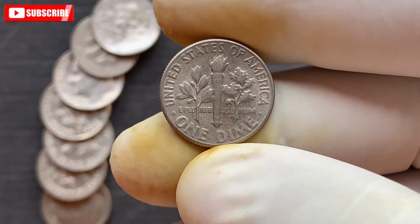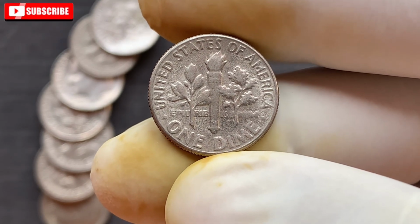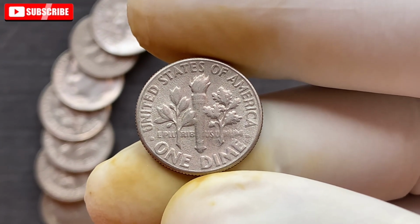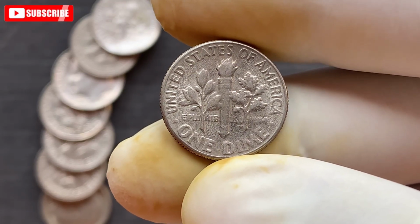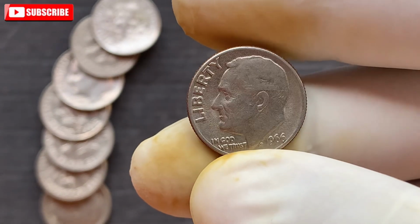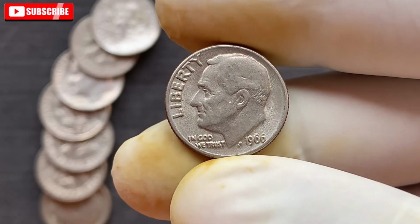Now, before I tell you how I found it, let's talk about why 1966 dimes are special. That year, the mint was under heavy pressure. People had hoarded 1964 silver dimes so badly that circulation dried up. To fix the crisis, Congress ordered the mint to stop putting mint marks on coins between 1965 and 1967, trying to discourage collectors from pulling new ones out of circulation.